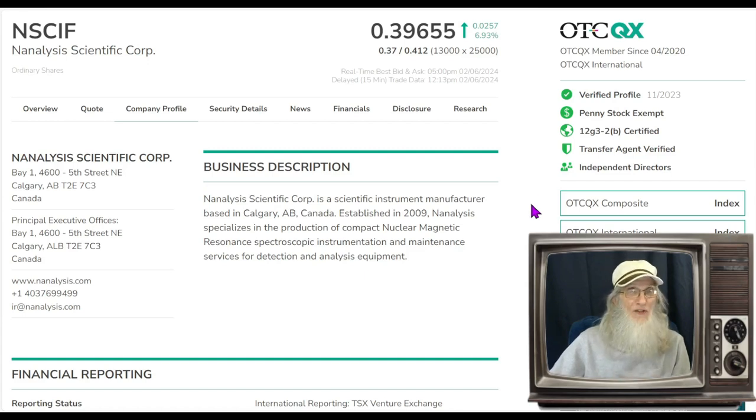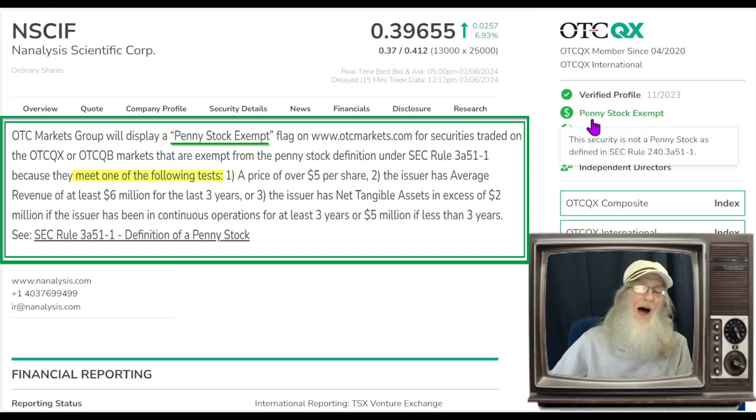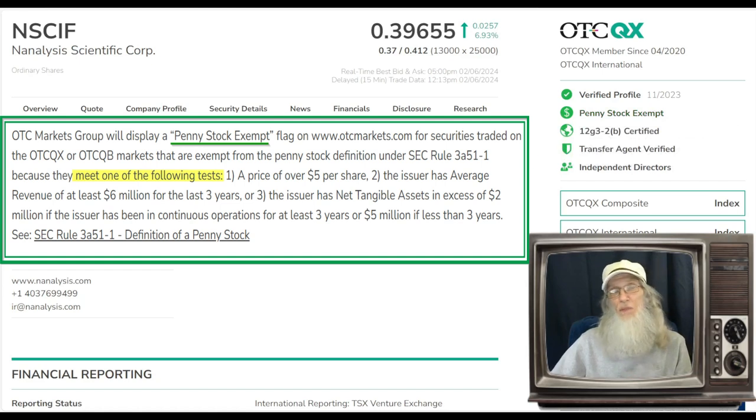And we got a bonus. They're penny stock exempt. Even though this stock is 39 cents and on the OTC market, it literally and legally is not considered a penny stock anymore because they've proven to us they are not a risky startup company. And how did they do that? Well, the definition for penny stock exempt states that you have to have been in business for 3 to 5 years, had millions of dollars of assets during that entire time period, and kept up with your financials and your filings. They've done all that. They've proven to us we can trust them.